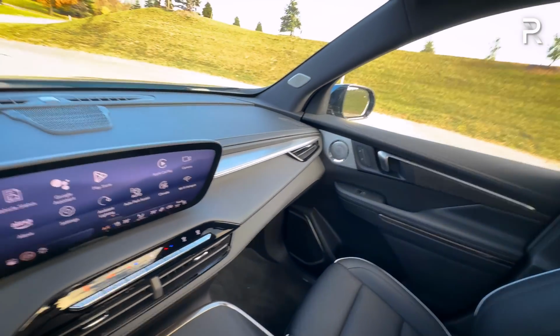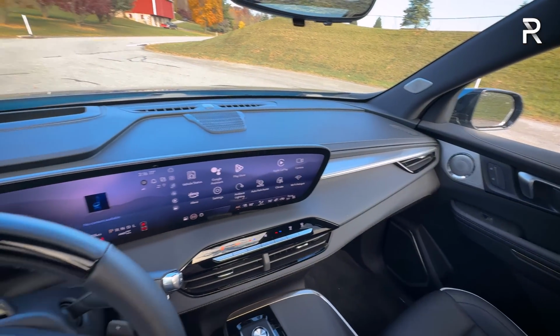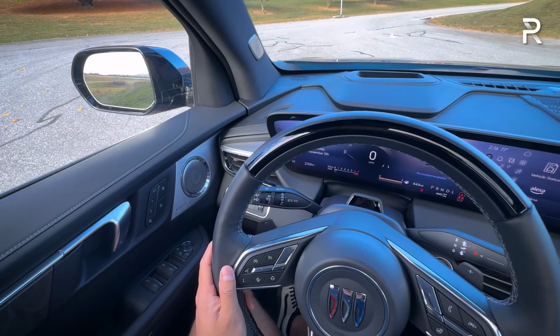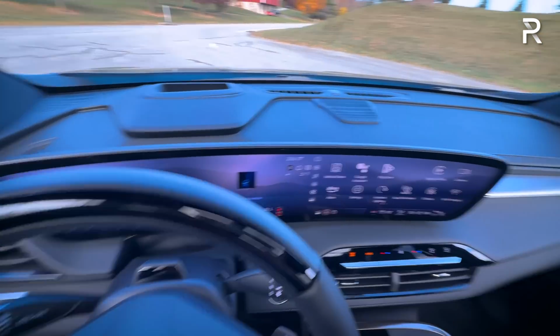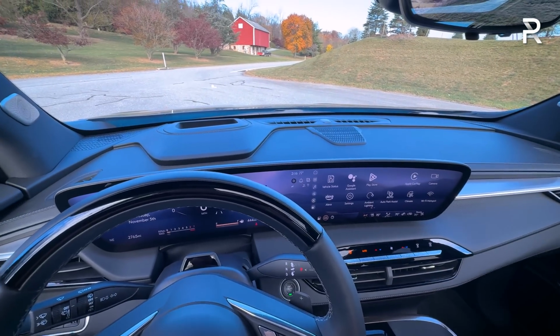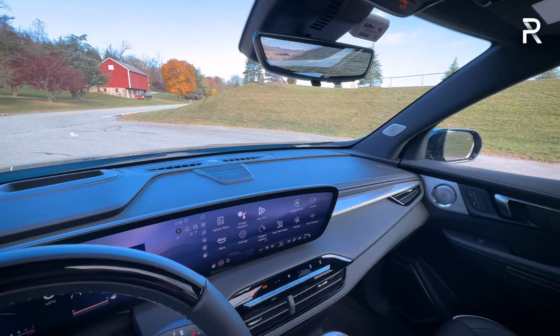In terms of the material quality, I am relatively impressed. The build quality seems good. Fit and finish seems good as well. I didn't hear a single squeak or rattle. I only noticed a couple of panel fitment issues around there, but that's kind of a more minor detail. So again, it's good to see Buick kind of stepping their game up there.